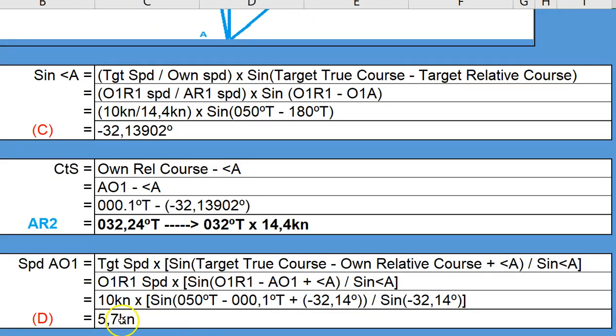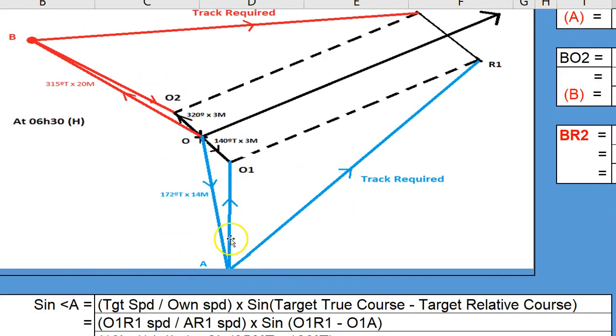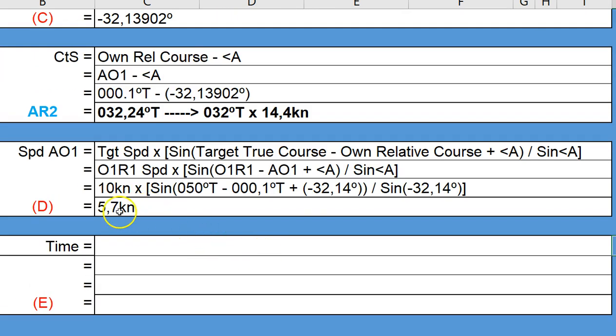That value of 5.7, in some cases you might get a negative. So that means we now know the direction of this vector, we have a distance for this vector of 11.6, and we've also calculated an actual speed for this vector, and that speed is 5.7 knots. Now if we're going to find a change in time, which is a simple time equals distance over speed, we get distance over speed, which is 11.6 over 5.7.